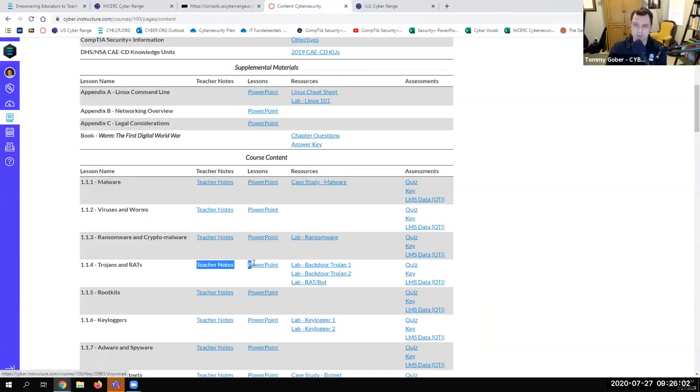That is the teacher notes and the lessons that are available. And then for the cyber range, we've got labs that are available. Again, these labs are not specifically targeting the Virginia cyber range, but having the Virginia cyber range resources at your fingertips definitely gives you a leg up on the various labs that we've got. So these labs are PowerPoints that you would download.